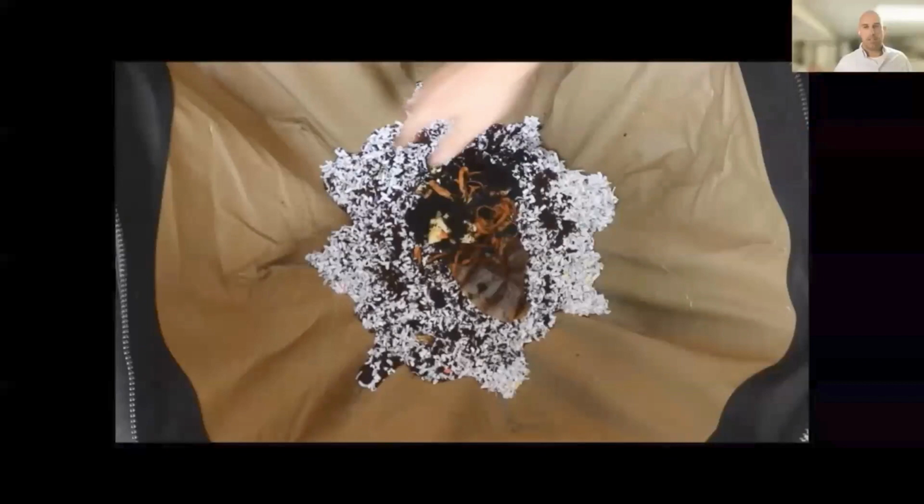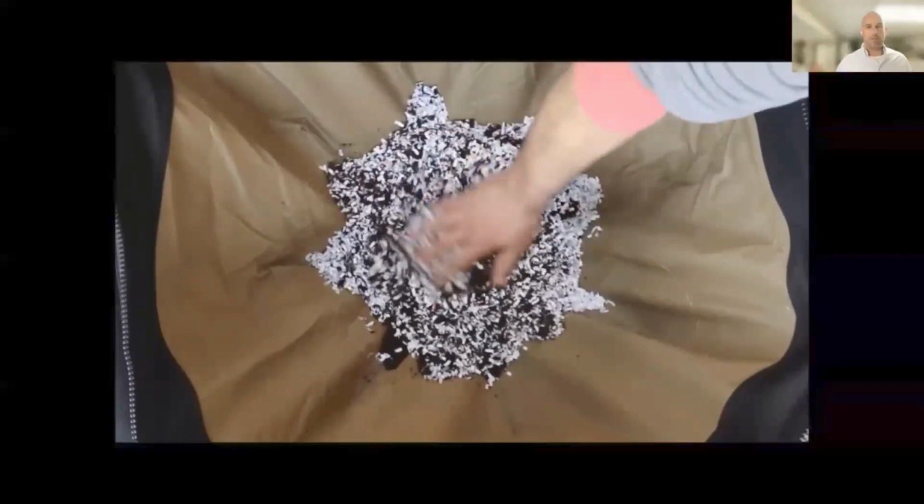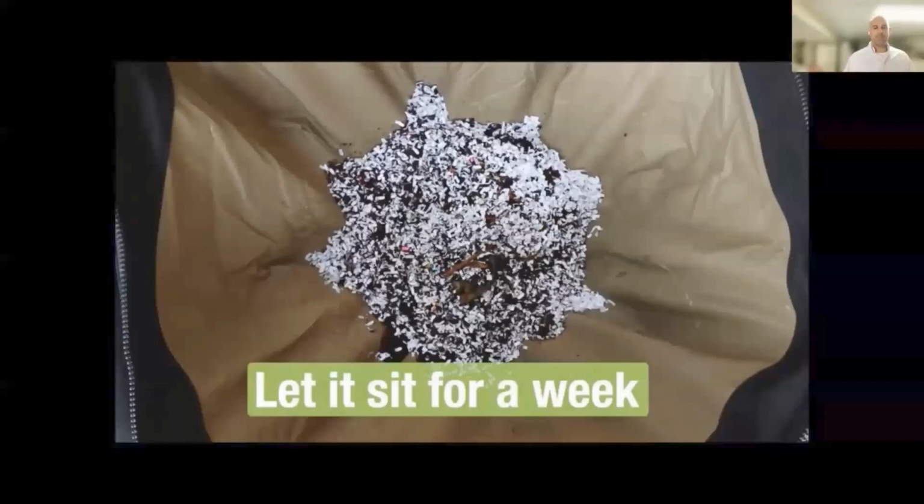I don't like the idea of just having this clump of food waste sitting there with bedding around it. I like to mix everything around, and that kind of prevents fruit flies. And we're just going to let this sit for about a week before we order the worms.